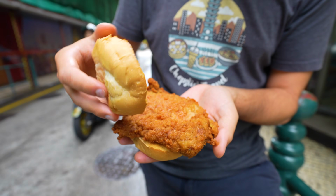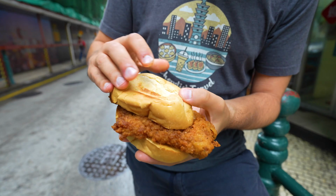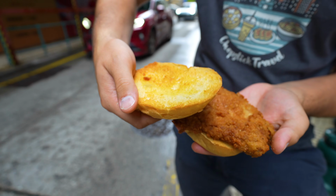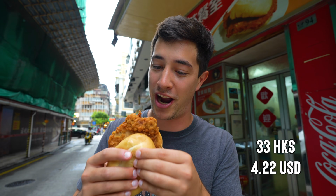Meat and bread. That is very European, but that is a beautiful breaded pork chop with a nice toasty bun. Look at how toasty that is on the bottom there. It is packed inside. We couldn't even get a seat, so I'm guessing it's gonna be really good. 33 Hong Kong dollars for this. Let's try it out.